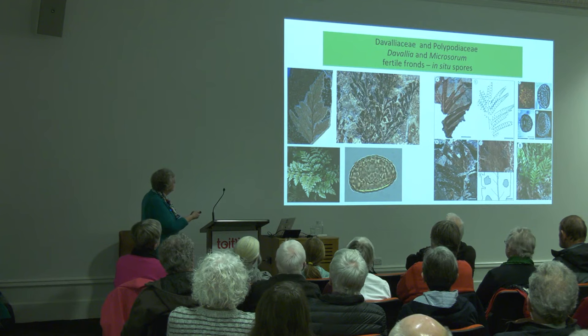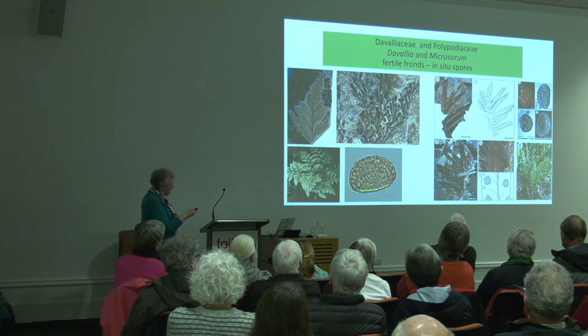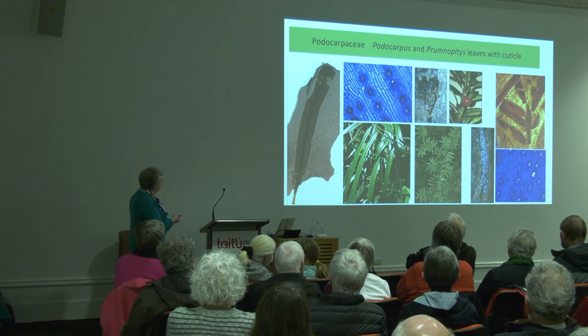There's also a type of Microsorum, and you can see here a drawing of the fossil. And these are the spores and so on. And we can match it to a modern, fairly closely related example. One of the fossils that we find quite often are these big leaves here.